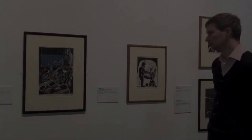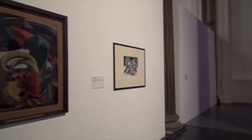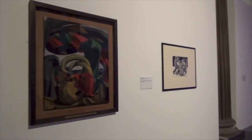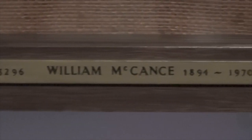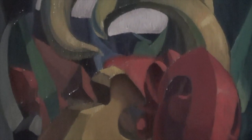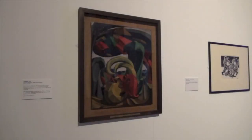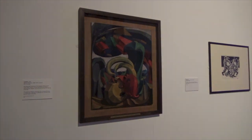The exhibition includes a painting called Conflict by William McCance, who died in 1970 and was a Scottish artist who studied at Glasgow School of Art in the early 20th century. McCance was very influenced by modern movements at the time this work was made, such as Futurism and Vorticism, and the composition can be seen as something of a metaphor for conflict in its depiction of swirling, conflicting colours and patterns. Interestingly, he had just started at art school when the First World War began, and as a conscientious objector, he was sent to prison for his beliefs.